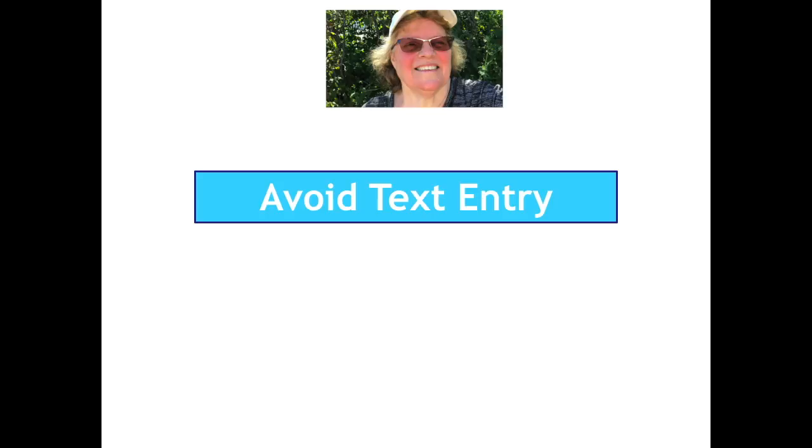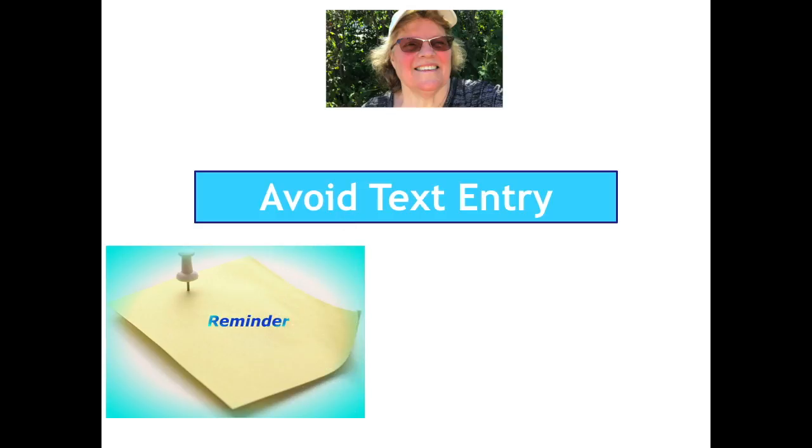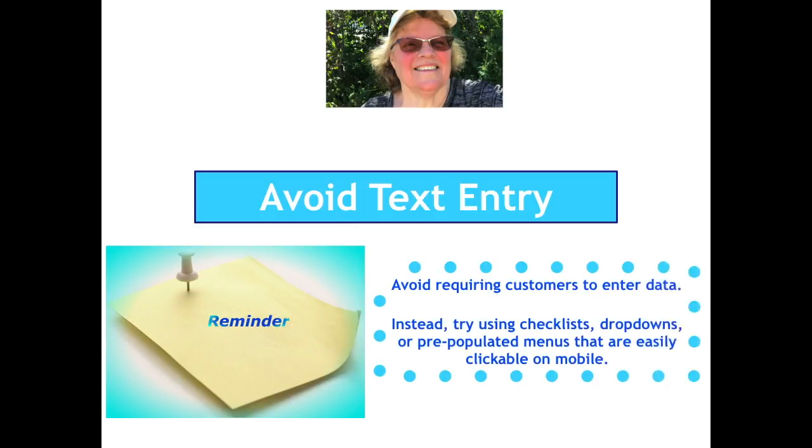And one thing, if you can possibly do it, is avoid text entry. While some businesses can't get away from this no matter how much they try, you want your site to avoid requiring customers to enter data. Instead, try using checklists, drop-downs, or pre-populated menus that are easily clickable on mobile.